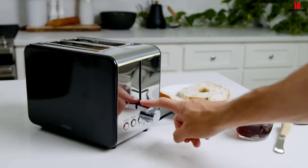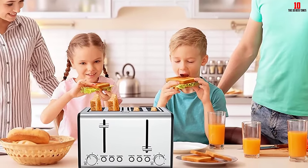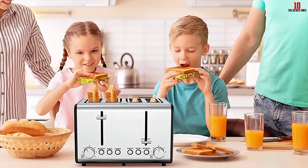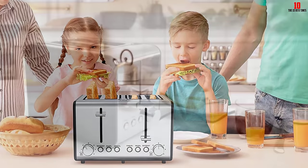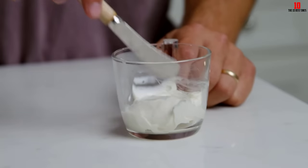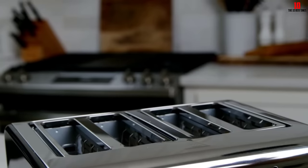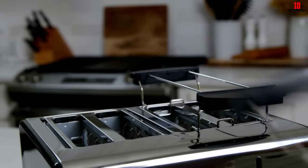You'll find it super simple to tweak the shade settings so you'll get your toast as dark or as pale as you like with the minimum of fanfare. The crumb tray slides out to simplify cleaning. This is dishwasher safe for your convenience, but you could just give it a quick wipe down with a soapy cloth. A lengthy 6-foot power cord means you'll have plenty of options for placement.